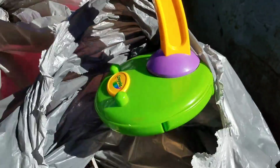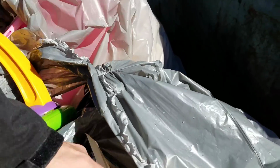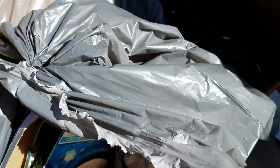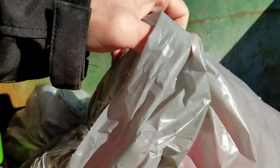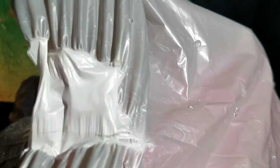There's a pottery wheel in there. This might have been something somebody dumped. Yeah, I think this is something somebody dumped. A lot of dumping going on around here. This is full of clothes. Let's see what's in the clothing.